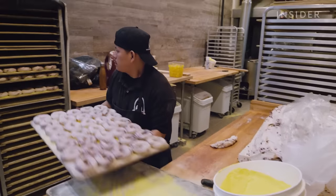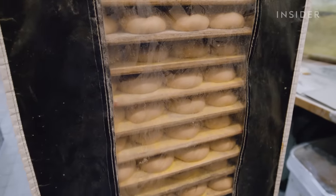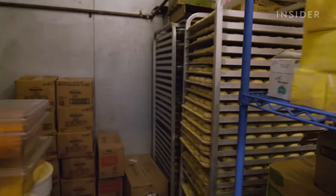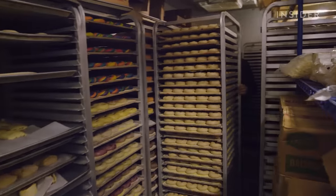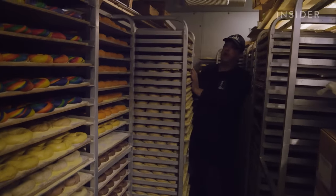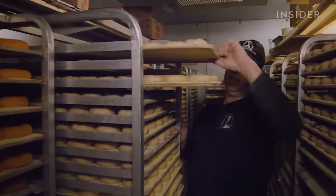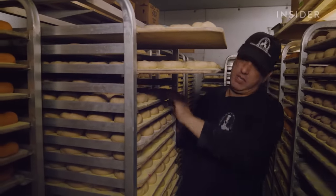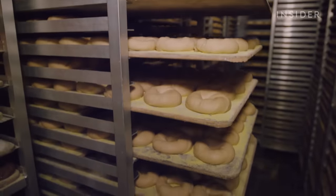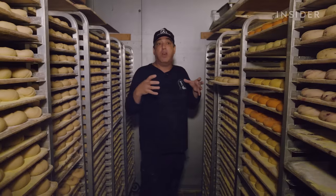Once the bagels are rolled, they're placed on these racks, covered with plastic and left to proof for a half hour. They then move into one of three fridges to ferment for at least 24 hours. What we're gonna do now is open these bagels up because we still have to reduce the heat to stop the rising of these bagels. We tend to stop the proofing where a lot of places tend to expand their proofing so that bagels are bigger.